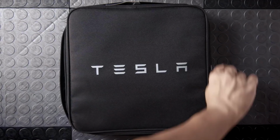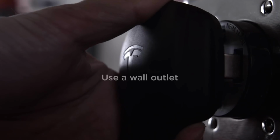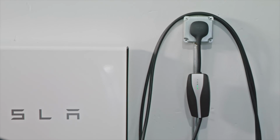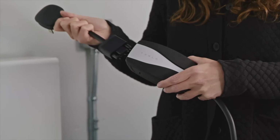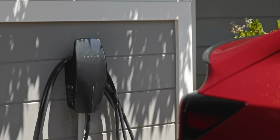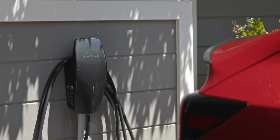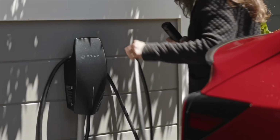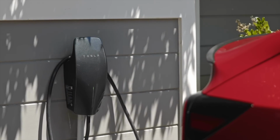With a standard 120-volt outlet, you get a slow trickle charge at about 3 to 4 miles of range per hour. While this is fine for the occasional top-ups, a Level 2 charger is where the magic happens. Installing a 240-volt outlet similar to a dryer plug boosts charging speeds to around 30 miles of range per hour. But for the fastest and most seamless experience, the Tesla Wall Connector is the ultimate home charging solution, delivering up to 44 miles of range per hour.